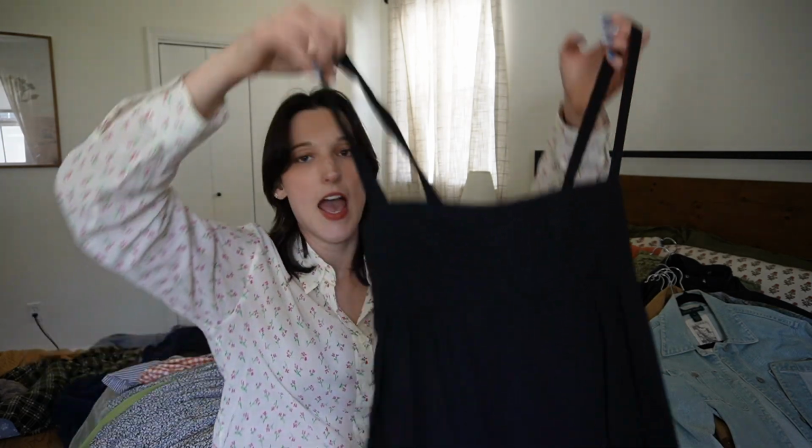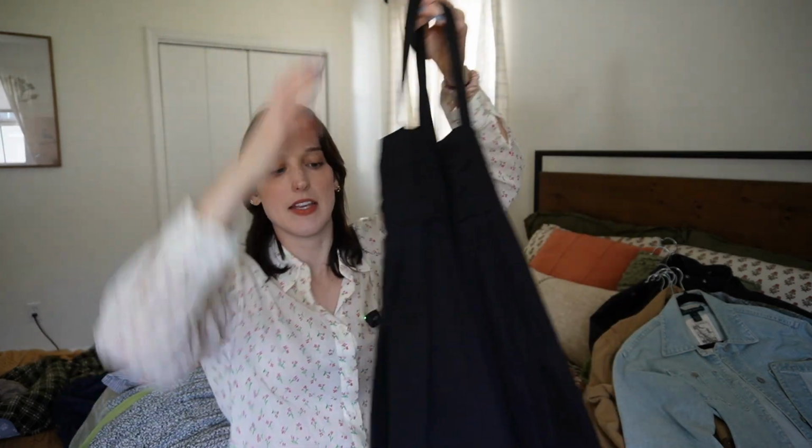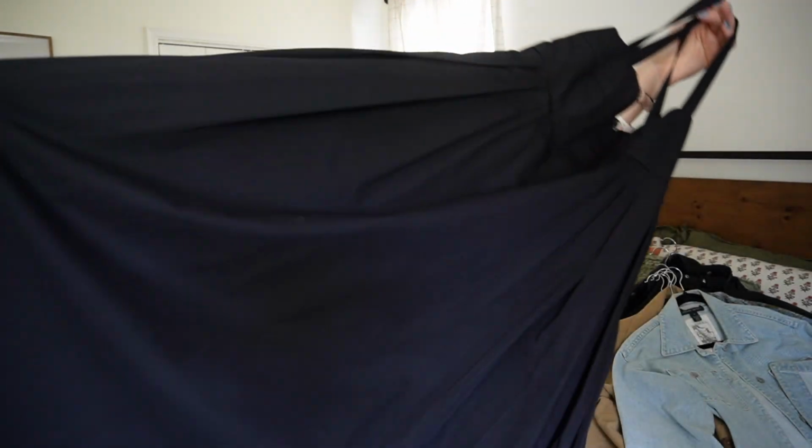So this is going into not now because also it's hard for me to style black in the spring and summer. And I need to buy a new slip for it, which I can't do right now because I'm on a no-buy. So she's going in storage. Next, we have this dress, which I absolutely love. It's originally from Zara, but I thrifted her. And it's this empire waist, cotton poplin, super voluminous skirt dress.